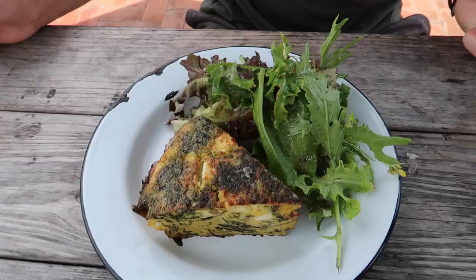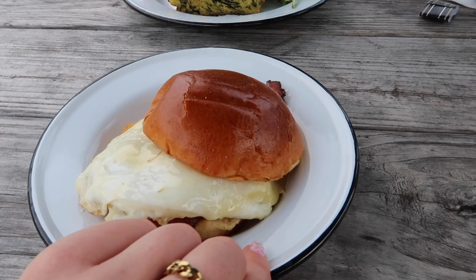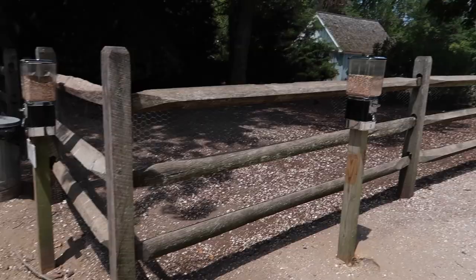Frittata, and I got the egg and cheese sandwich with bacon. Got all the chickens.